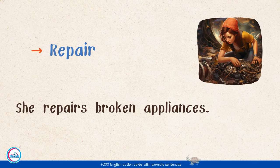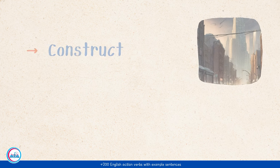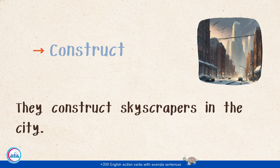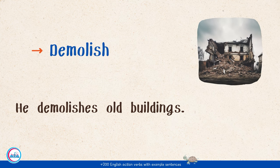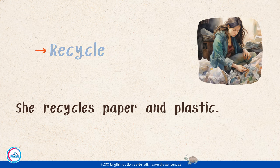Repair. She repairs broken appliances. Construct. They construct skyscrapers in the city. Demolish. He demolishes old buildings. Recycle. She recycles paper and plastic.